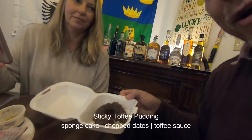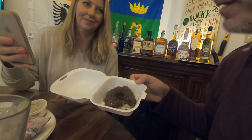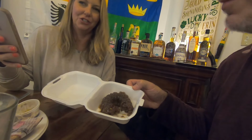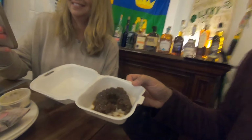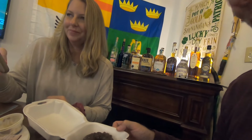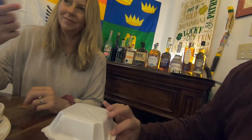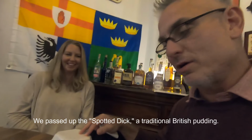We got this to go, but it's not making it out the door. Just guilty as charged. This is like it is so good. Wow. Yeah. Just close it. Do you have a lock? Okay, I'm not opening this up, but I do just want to say that we passed up the spotted dog to be able to get this. That's all I wanted to say.